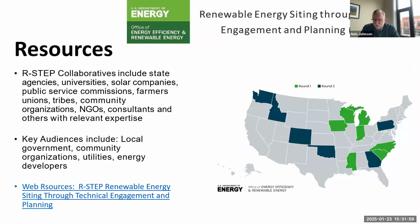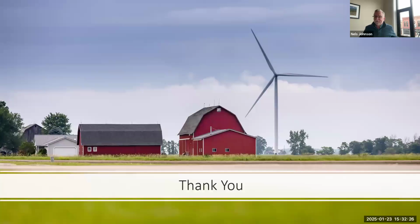And then last, I want to leave you with these RSTEP programs that are being funded by DOE. They're in these 12 or 13 states across the country. If you're in one of those states, you can contact the RSTEP program in your state with questions, with guidance, with consultation about energy planning and energy development in your community. It's really a great resource. And so again, there's a web link there. And I'll leave it there, David.